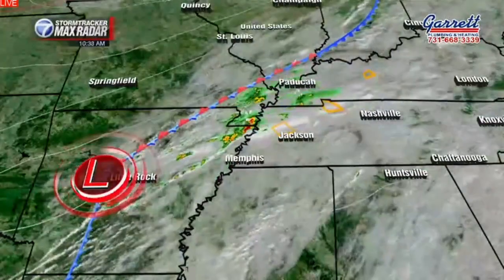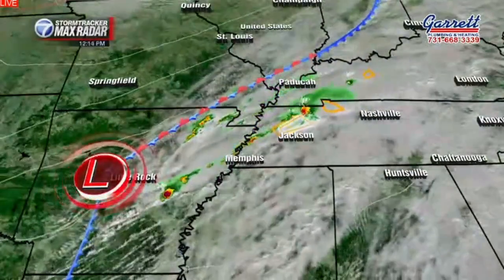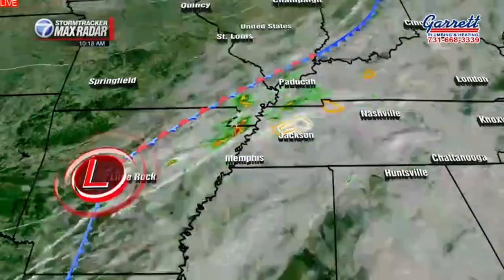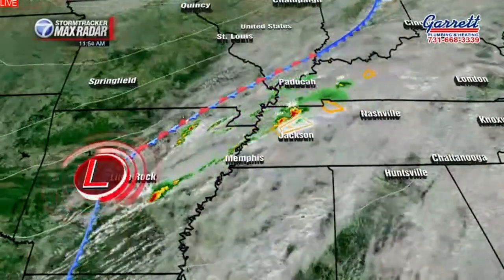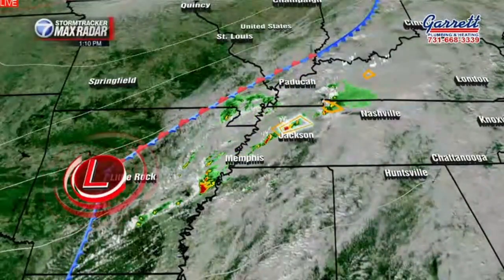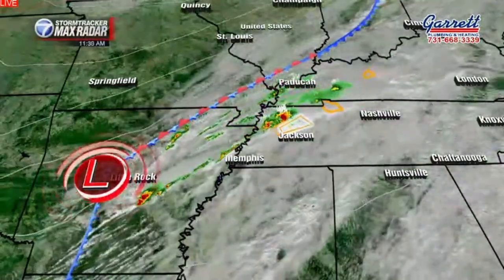But it is going to take a little longer to get the tail end of this out of here, and that's for our westernmost county. So we're talking McNairy, Hardin counties. Well, we got a brand new severe thunderstorm warning. If you want to for the exact same, so we'll go ahead and go in tight here. We'll take a real quick look at that.